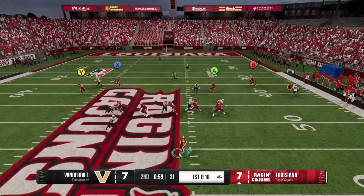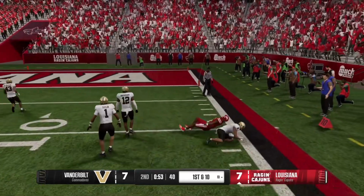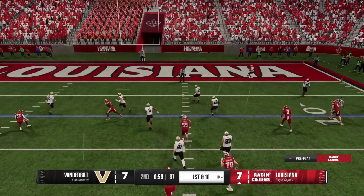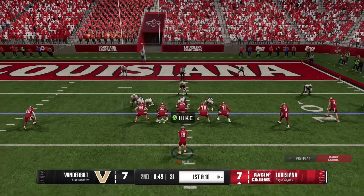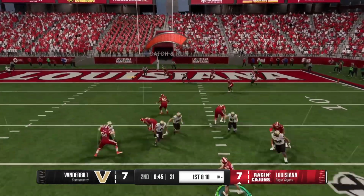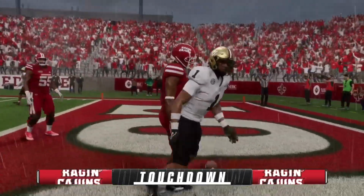He's going to pass. Throws to the wideout. Wide open to field. And they'll finally catch up to him, but not before a big chunk of yardage is picked up. The Raging Cajuns racing to the line in the hurry-up. Looking to go up top on first down. Fires to the end zone. And he's got it. Touchdown, Louisiana Lafayette.